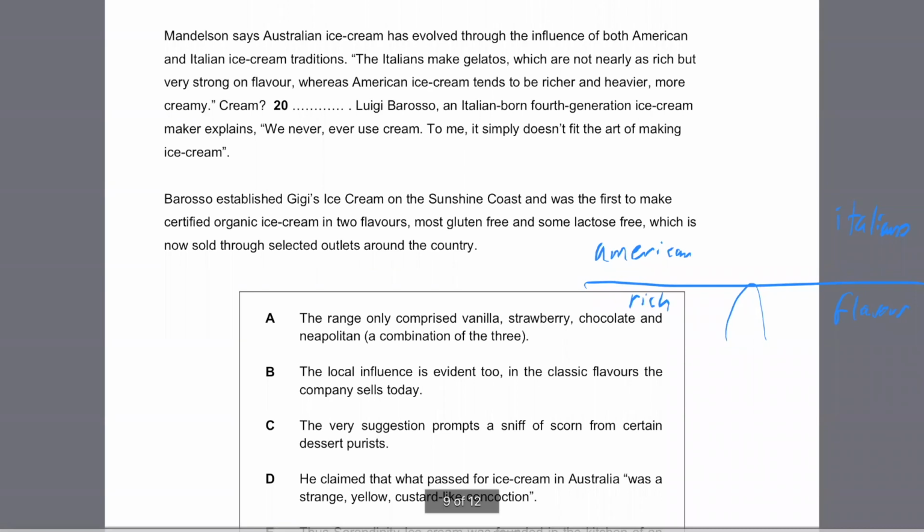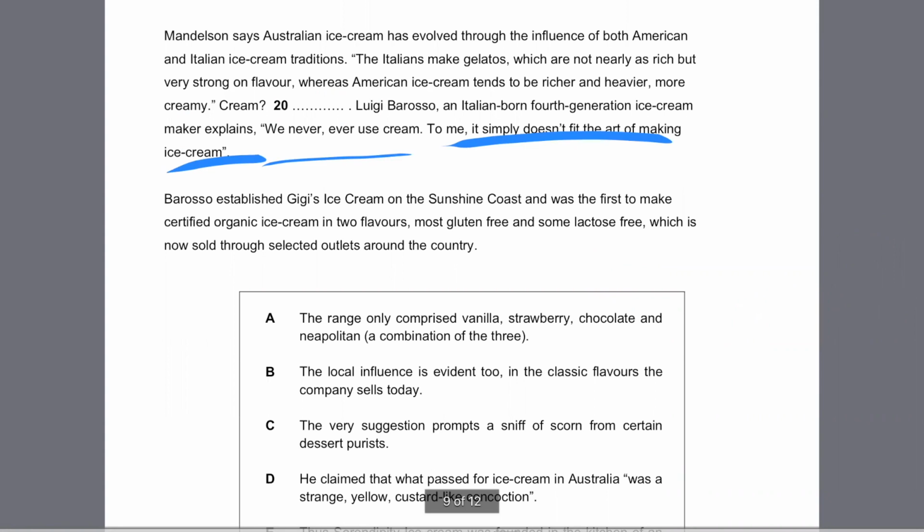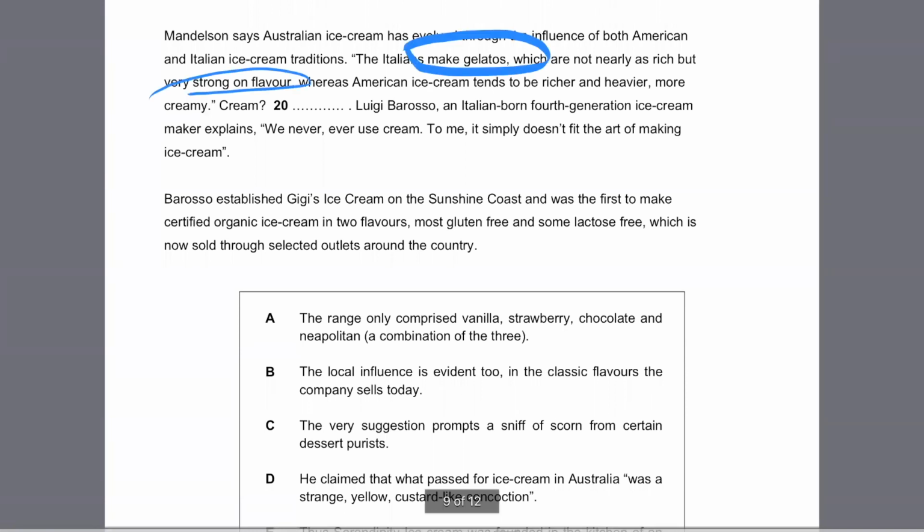Now, American ice cream tends to be richer and more creamy. Cream, right? So asking us about cream, maybe this thing is going to talk a little bit more about cream or some sort of implication of heavy and rich desserts. But you need to read on. It says, Luigi Barroso, an Italian-born 4th generation ice cream maker, explains, we never ever use cream. To me, it doesn't fit the art of making ice cream. So he clearly is not a fan of cream in his ice cream. He prefers the Italian way of making gelatos, which is flavorful but not rich.